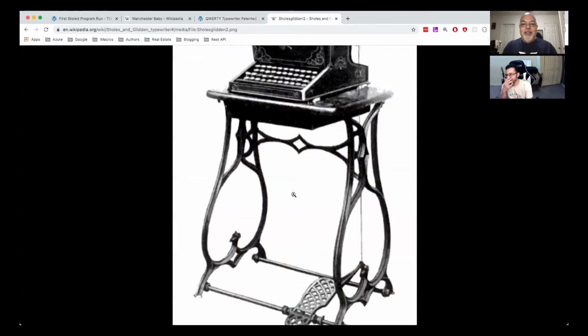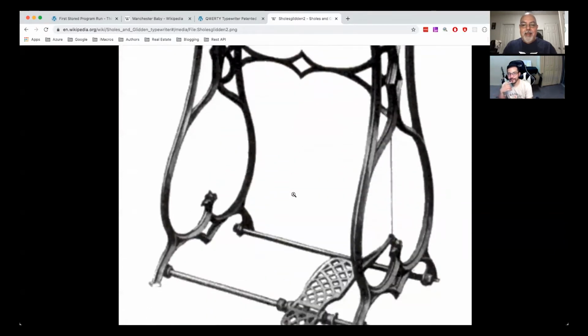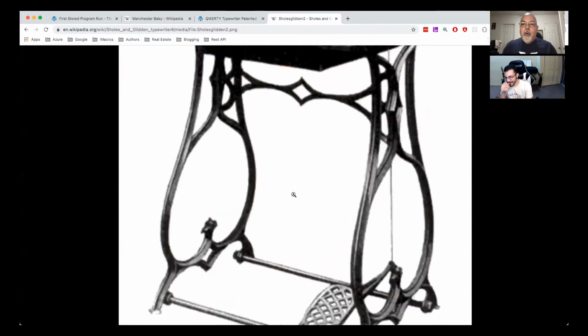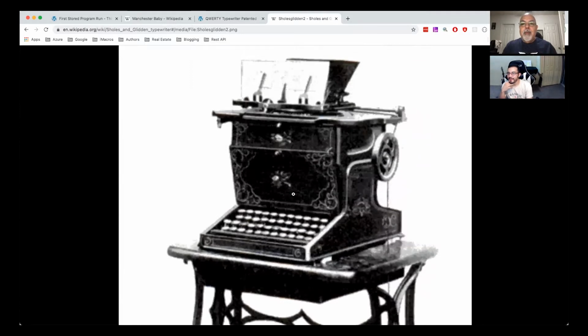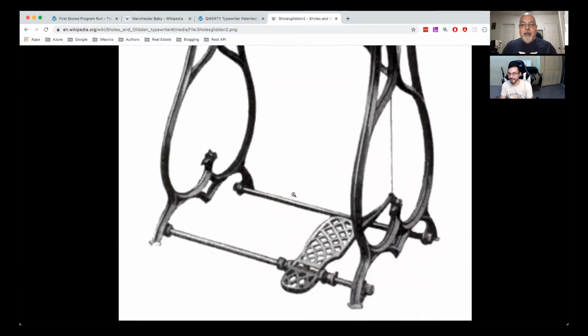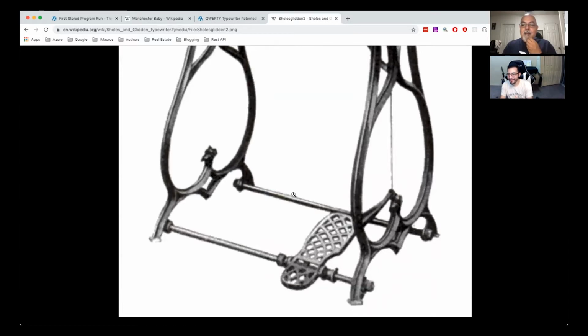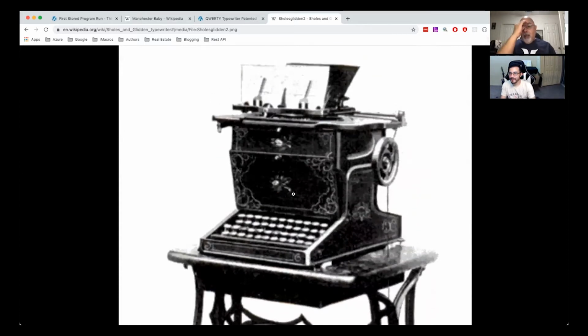Oh, wow. What is the thing on the... What's the foot pedal for? Do you have to move your own paper or something? Wow. I have no idea. What is the foot pedal for? I mean, I could see it for a sewing machine. Oh, you know what? I bet the foot pedal was to roll the paper. Oh, okay. I bet that's what it was for. Because after you're done with the line, you had to go. Yeah.